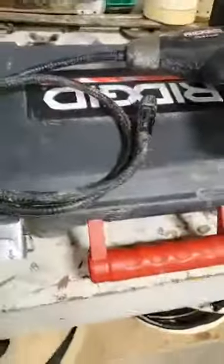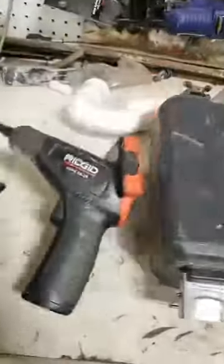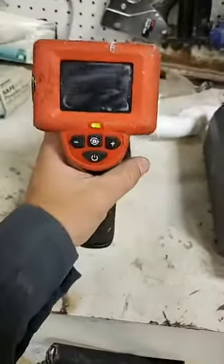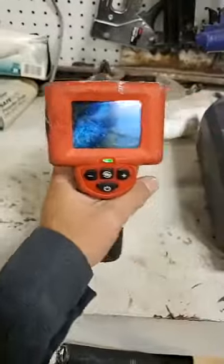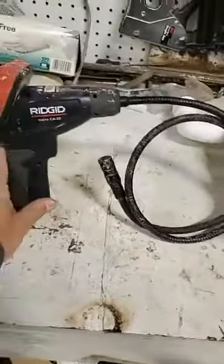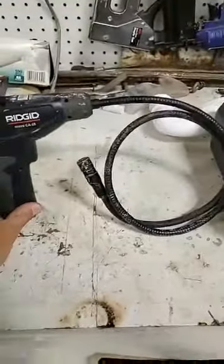Right here I have a mini camera. This is just a small handheld camera. It's battery operated. I'll turn it on so you can see what it looks like with the screen. Where does this help us out? I've used this in several different situations. I just used this last week.